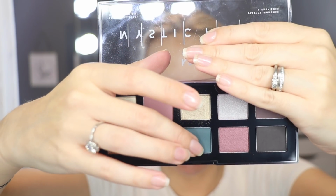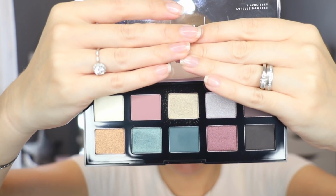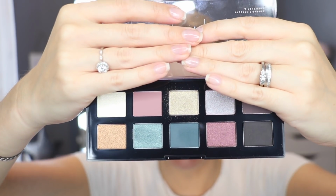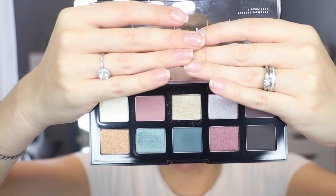Now, I'm not going to use this one today. I have found when I've been using that one, it is a little bit muddy and difficult to blend out in certain areas. It's the only problem that I've had with this palette so far, but I thought I'd let you know about it. So let's get some on the lid.